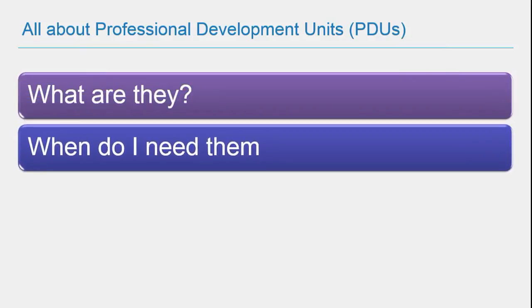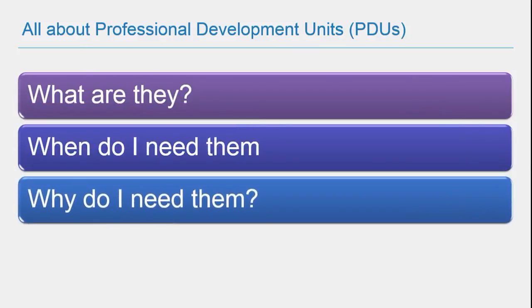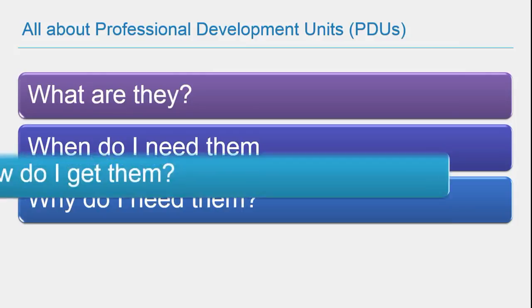When do you need these PDUs? Well, from the moment you get certified, the clock starts ticking and you have 3 years to get 60 PDUs for your certification. Why do you need them? You need PDUs to grow in project management, to evolve, to learn more, to understand strategy and leadership and the technical nuts and bolts of project management to a higher degree. You also need PDUs to give back to the community and help those project managers who may be junior to you or not have as much knowledge in a particular area.